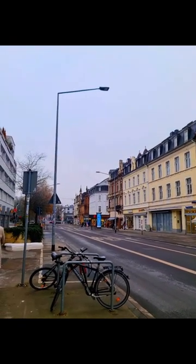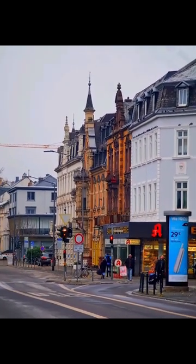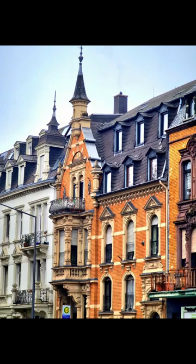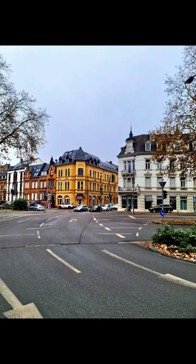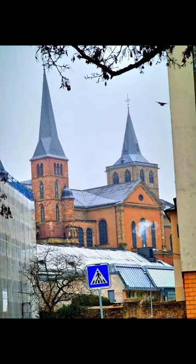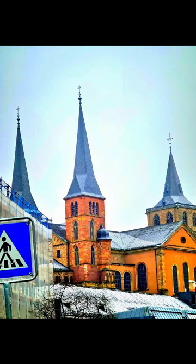Trier is an incredible place packed with history. In fact, it's even said to be the oldest city in Germany. In the 4th century, it became one of the largest cities of the Roman Empire, and Trier continued to be an important seat of power throughout the Holy Roman Empire as well. So come along, and we'll unpack some of its history by visiting 7 of Trier's most fascinating places.